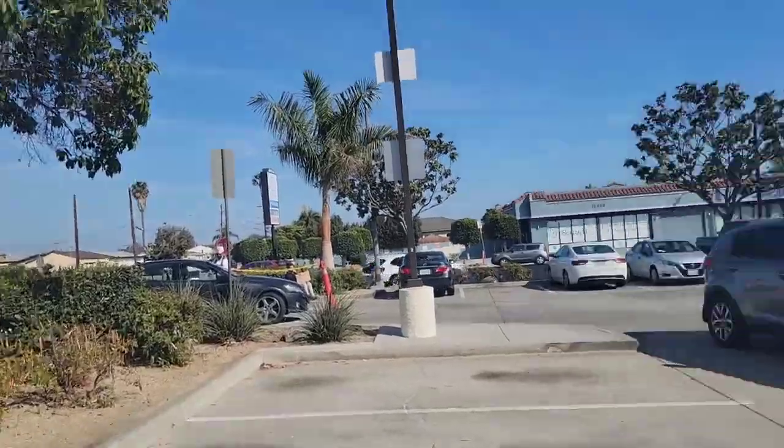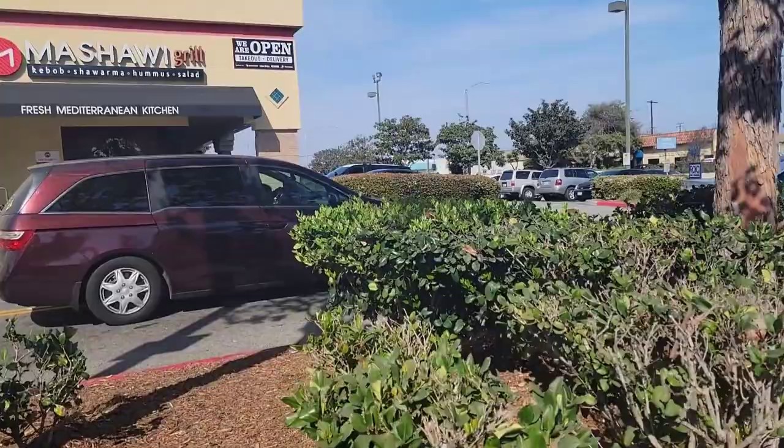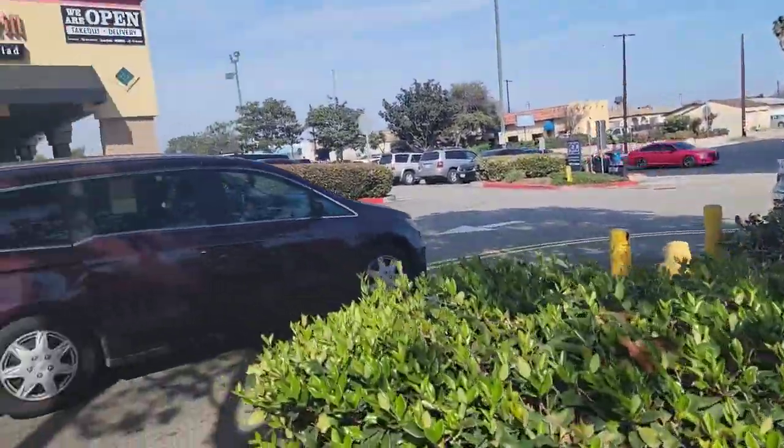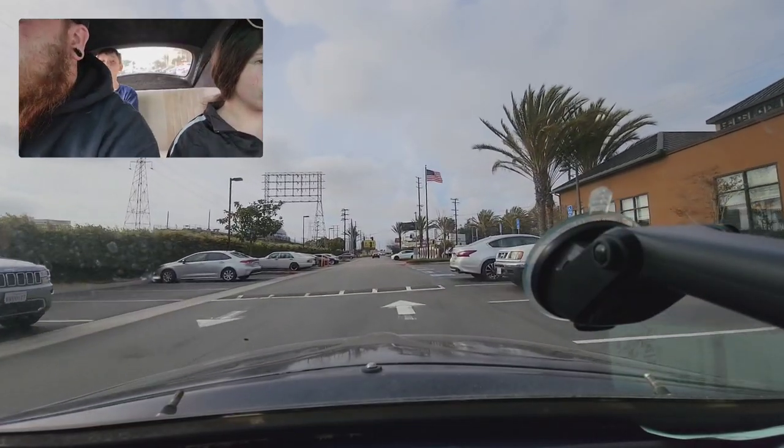Look at this line though. The line goes around the building, up through this parking lot, wraps around.